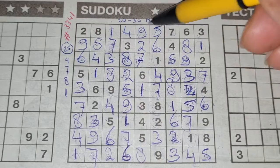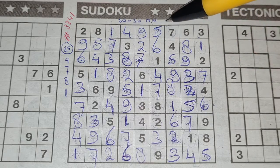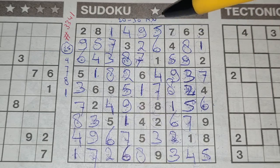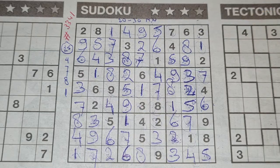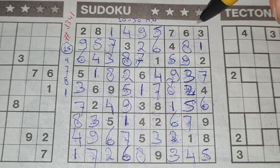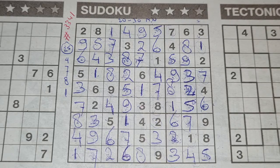Yes, I'm pleased with the time because my time limit is 20 to 30 minutes for 3 stars, and I've solved this in 18 minutes. So I'm very, very pleased with the time, and I like this one. Yes, I really do. Do you think so?